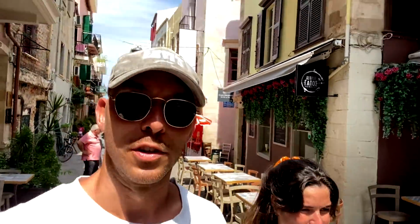What do you think of these streets? These are much more what I was expecting of Greece. It's just not that white that you see from pictures of Santorini, but it's much more traditional, I think.